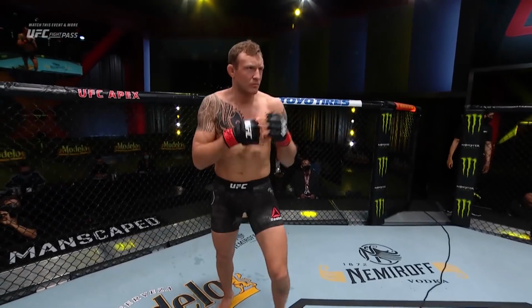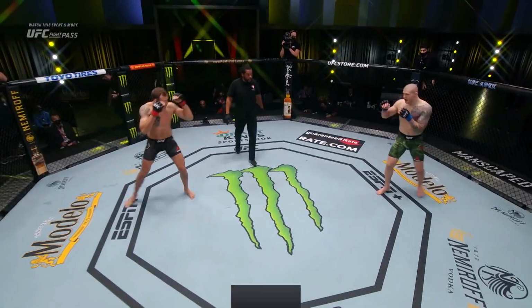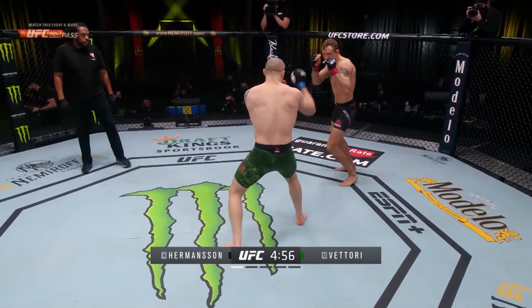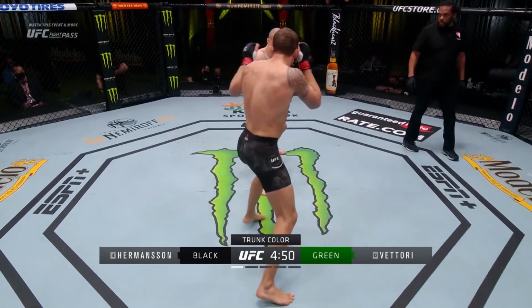Oh, the tension, the intensity of a UFC main event. Nothing like it. Marvin Vettori, number 12 in the world, but favored tonight against 4th-ranked Jack Hermansson. Vettori, the southpaw, is in green. Jack Hermansson, out of the orthodox stance, is in black.